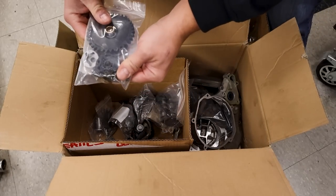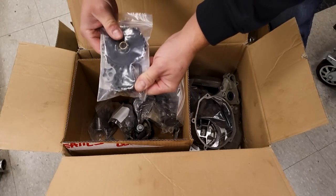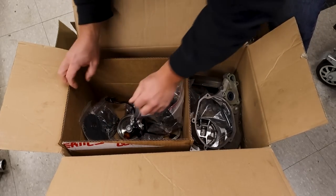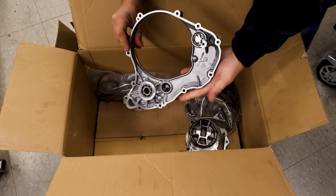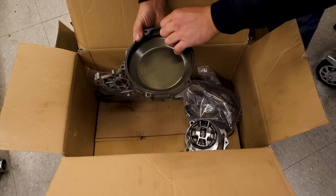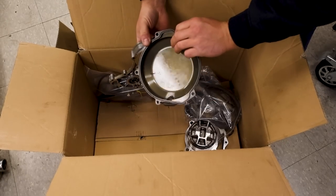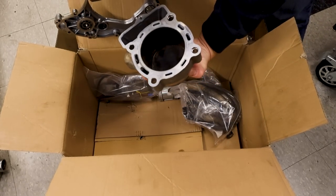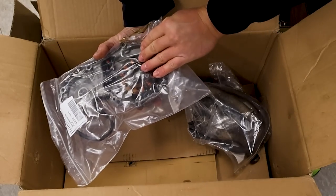Here's our oil pump. I wonder if this is still good or if it was just clogged. We've got our flywheel in here. Looks like our clutch cover. Does not look like that was damaged. Here's our outer clutch cover, nice. Piston and cylinder, we'll have to take a look at this on the bench. Looks like our magneto.